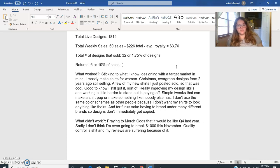Also something to consider is that I have variations of the same thing. So I may have one design with 4 or 5 different types, like the long sleeve, the premium, the hoodies, the sweatshirt, and so on.